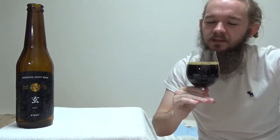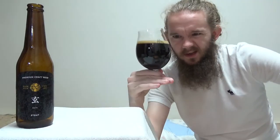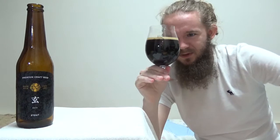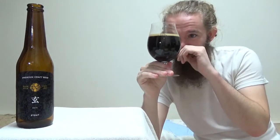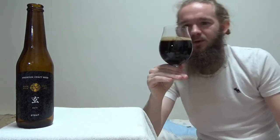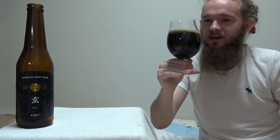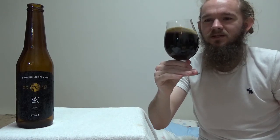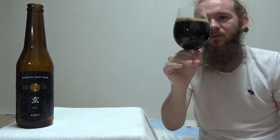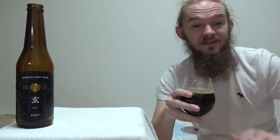It's a little bit more beige in the middle, right enough, but in terms of appearance, there's nothing really surprising about this beer when you consider what style it is. One or two big bubbles sticking towards the side of the glass and a few little ones heading up towards the bottom of that head there, but overall it looks pretty nice. Nothing overly surprising about this beer in terms of its appearance. So let's have a look at that aroma then and see how we get on.